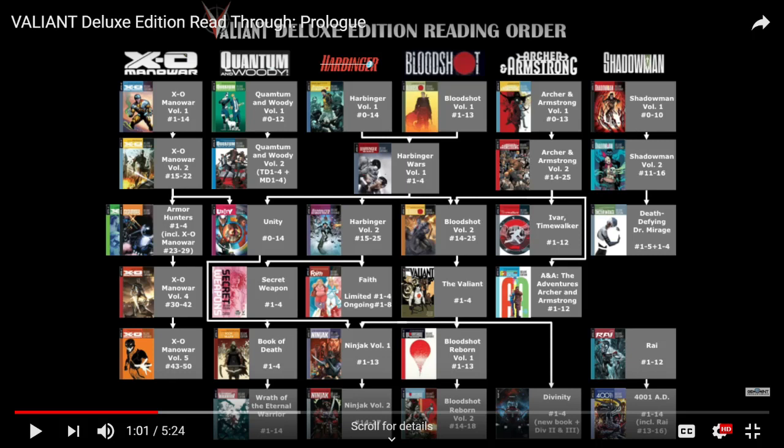So whilst I'm still in the process of collecting the non-deluxe single issues and trades, the orphaned issues which haven't been collected in the deluxes, basically, I'm kind of guessing the Valiant universe is around 630-ish single issues right now. I don't know, but I'm kind of keen to jump into it once I get my head wrapped around it.